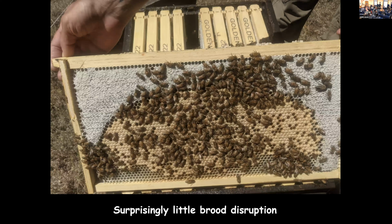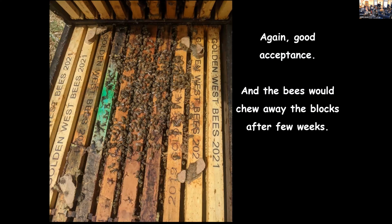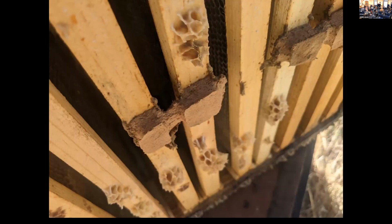Very little brood disruption. Instead of shutting down brood rearing and moving away, they just kept rearing brood. So I tried 24 grams, which if you put it on another matrix, would blow the colony right out of the box. They did fine with 24 grams. I couldn't believe it. Here you can see them chewing the blocks away. After a couple of weeks, they would start to remove it, so eventually there would be no trace left, which is really nice when you don't have to come back and remove something. And there they are where they've chewed it away.